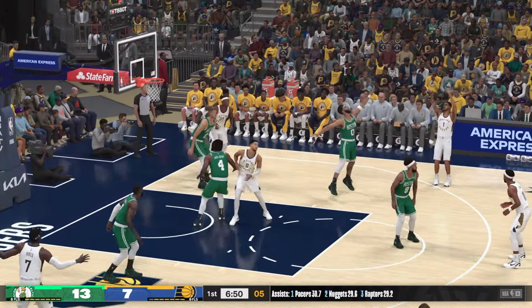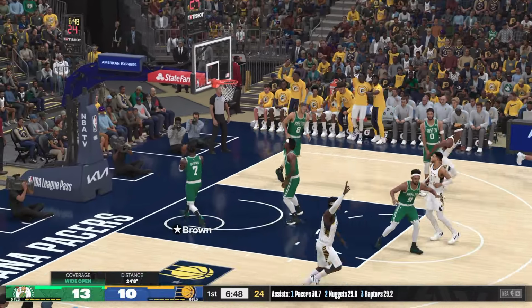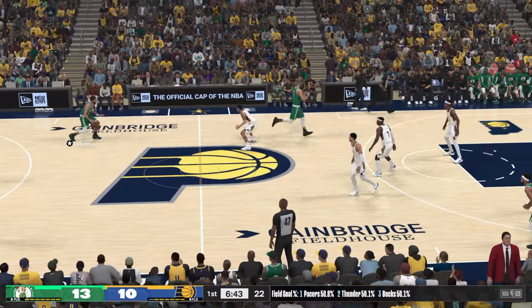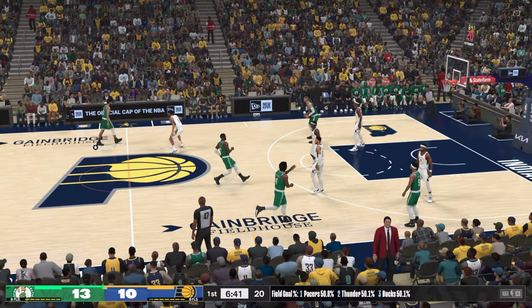Toppin outside. Beyond the arc. That's good. And Halliburton gets the assist. Wow, from the arc, Toppin shoots with real authority. You can tell it's an area of the floor that he's comfortable.